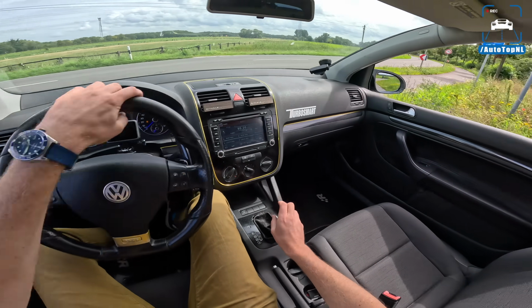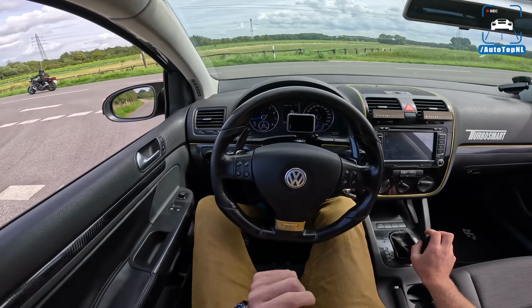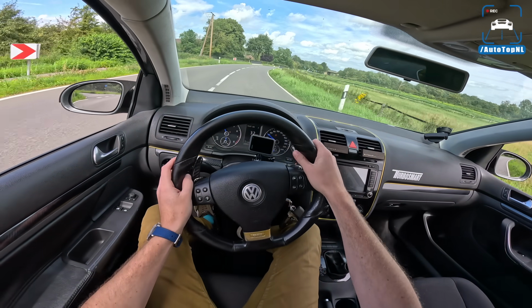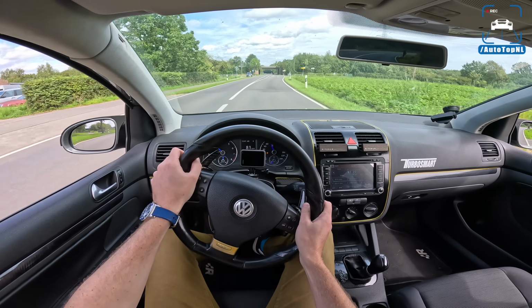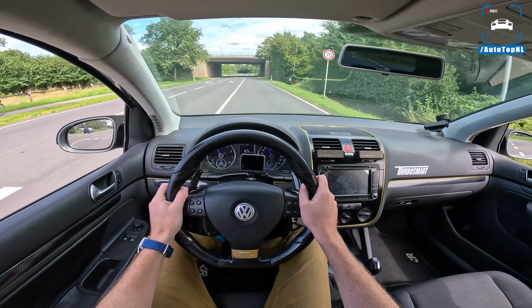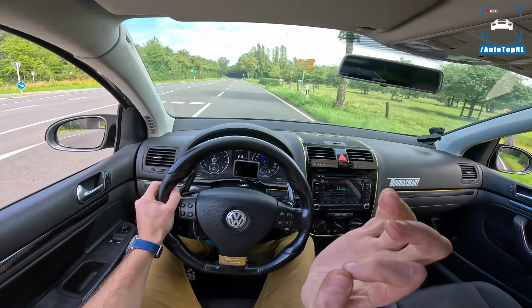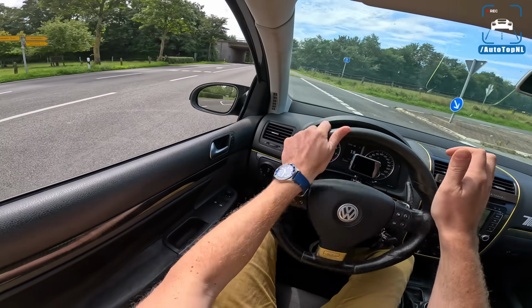And well, it is probably the best sounding Golf I've ever driven, and it's also one of the best sounding 5-cylinders we've had, because it doesn't have that super loud, super deep 5-cylinder sound that we sometimes have with these tuned 2.5s. It has a super clean, racy sound, which is very nice. Really like that.